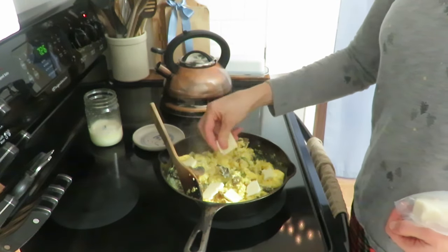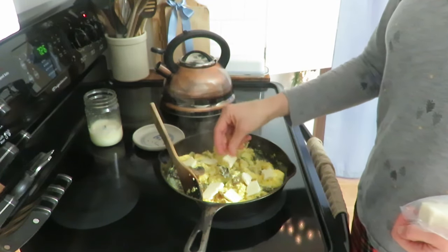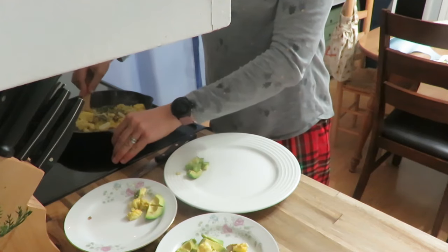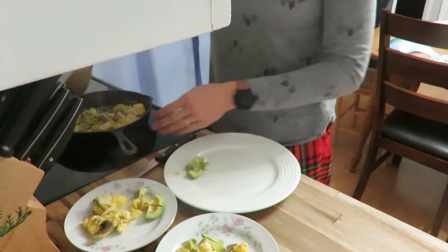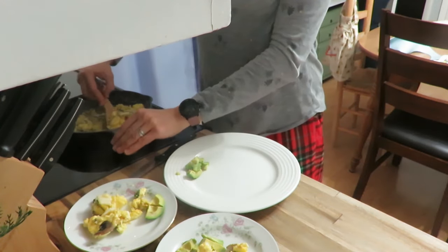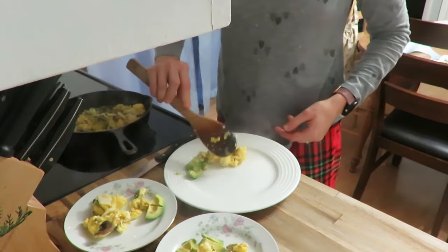Well, hello, friends. This morning we are starting off with some wonderful scrambled eggs and cheese, getting our day started right as we sit down to eat breakfast together. And then it is time to do the job of cleanup.